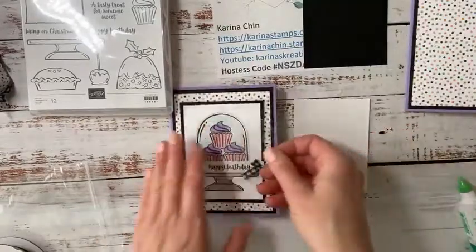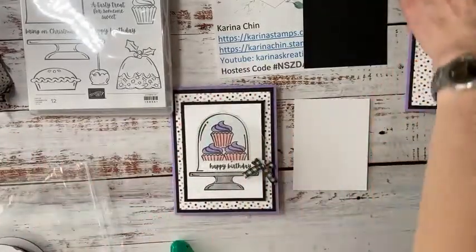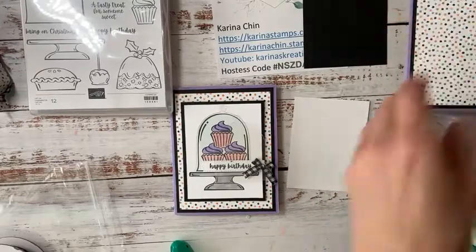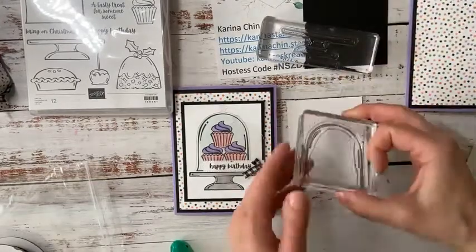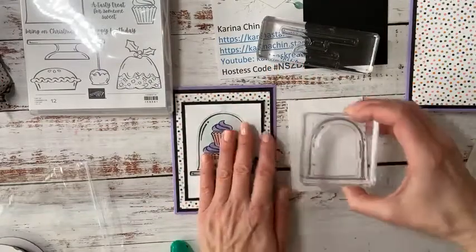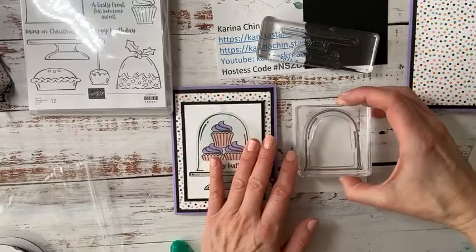And I'm just going to stamp. I put all my stamps together to save some time for you guys. We'll just do this really fast. Now I needed to pull this down. I think this is 3x4 basic white cardstock. And I pulled this down.